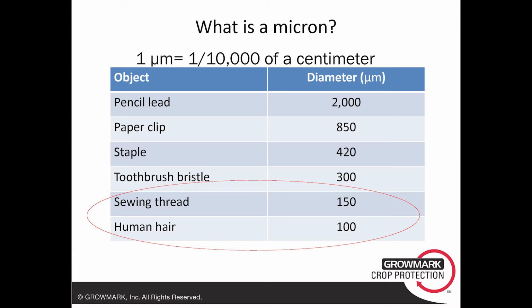So what micron size are we looking for when we spray? Does anybody have a good guess?